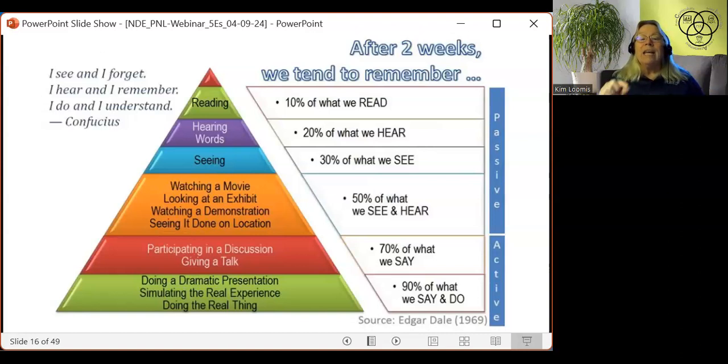But wait, if they can say it and do it, where they're doing a demonstration or a simulation, and the 5E model is that bottom green, man, it's where the kids really get to own the learning because they're doing the real thing. They're doing the learning. And that's what the 5E model does. It says, let's get the kids at the bottom of this very active pyramid, and not the passive reading and hearing words and seeing words, but really in that engagement of doing things.